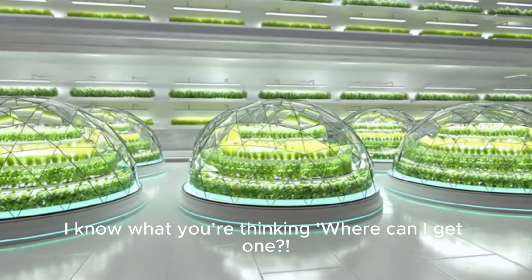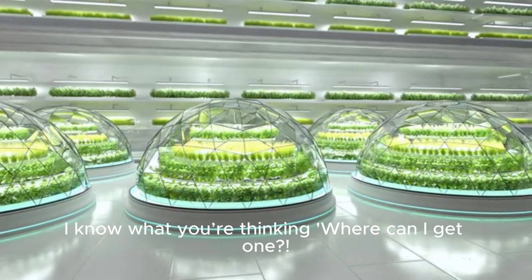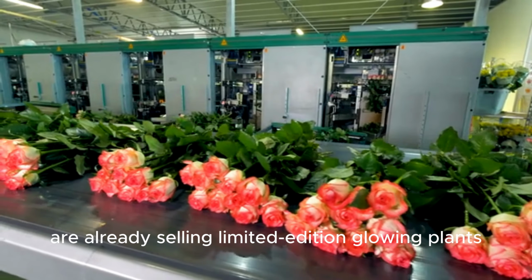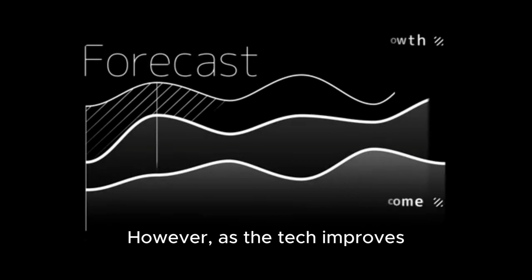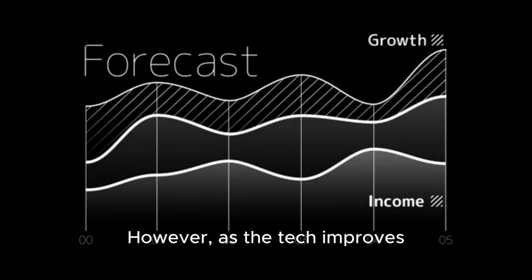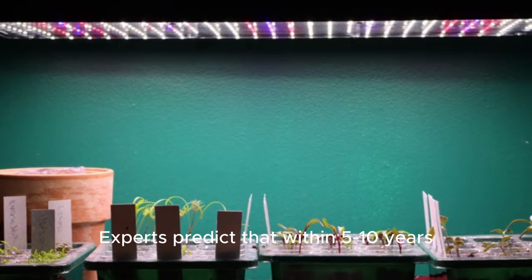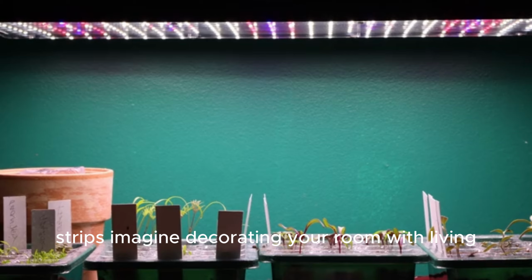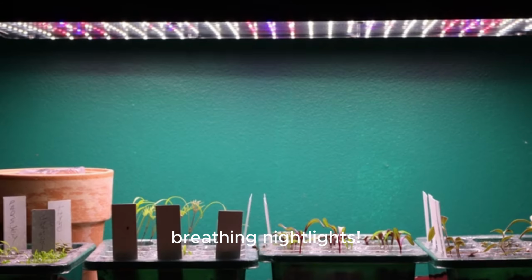Alright, I know what you're thinking. Where can I get one? Right now, a few startups like Light Bio are already selling limited edition glowing plants, but they're still pretty expensive. However, as the tech improves, prices will drop. Experts predict that within 5 to 10 years, bioluminescent plants could be as common as LED strips. Imagine decorating your room with living, breathing nightlights.